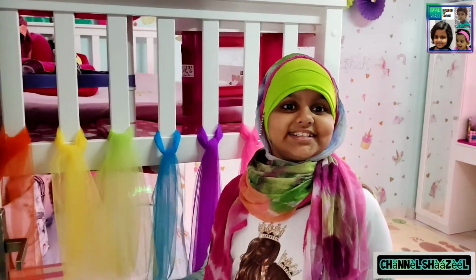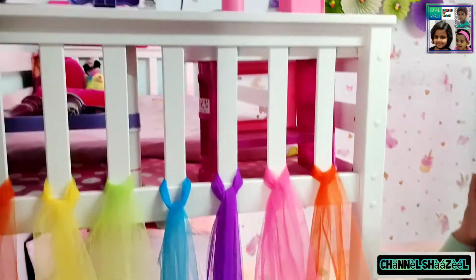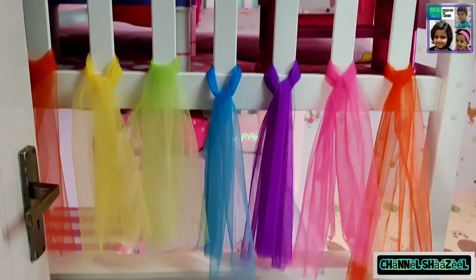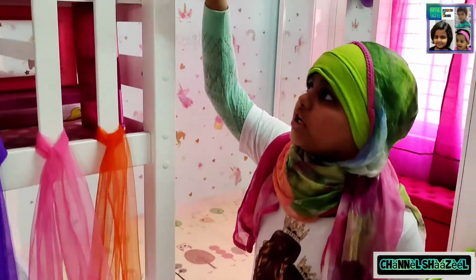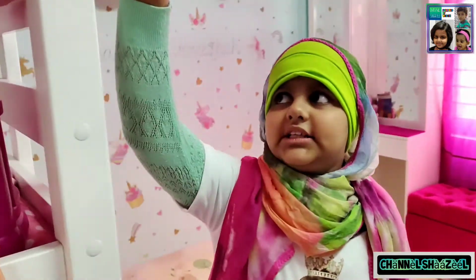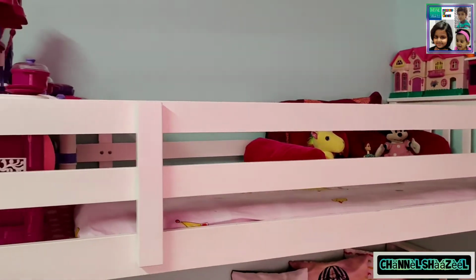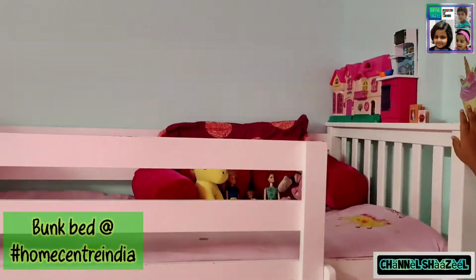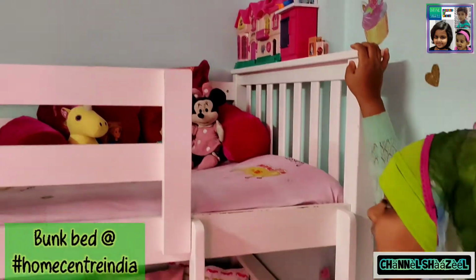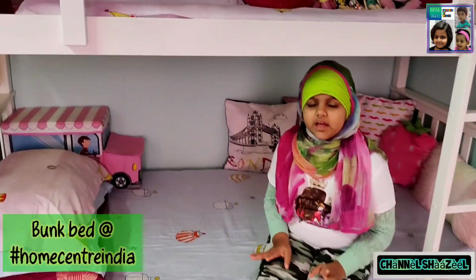Ta-da! So basically, this is my bunk bed over here. This is the upper part, and that's the lower one. So this is the top one, where there are some toys over there we can play with, and all my dolls over here, and some more things which I play with, and Areeshah too. So here is where I sleep. This is very comfy, and I get a very nice sleep.